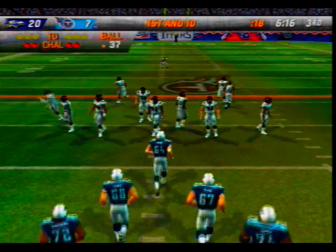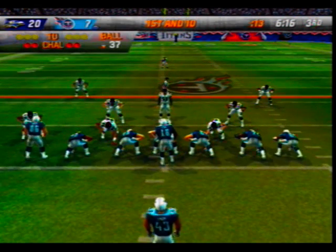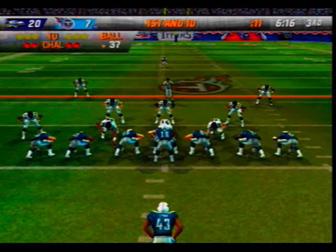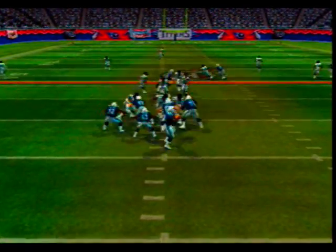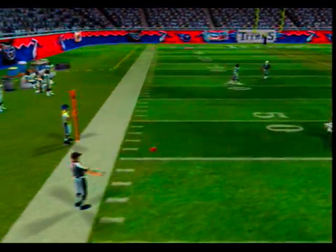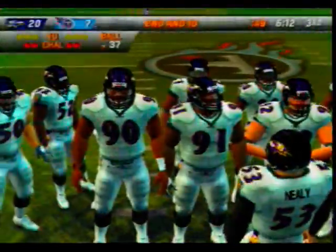Ball on their own 37. Start the drive at the 37-yard line. First and 10. Stay at home. Watch for the screen. Rolling out to his right. Gets rid of it. Davis had his hands on it. I think he was invisible out there. Wasn't even seen. And that's a break for the offense.